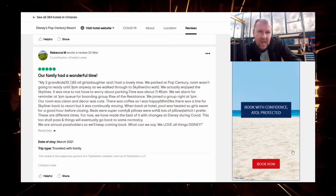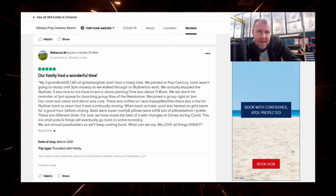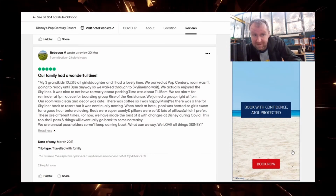Went back to the hotel. The pool was heated, so the girls swam for a good hour before closing. Beds were super comfy and pillows were soft. A lot of pillows, which I prefer.